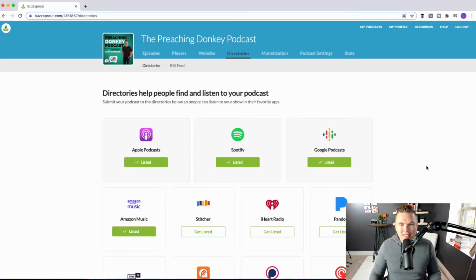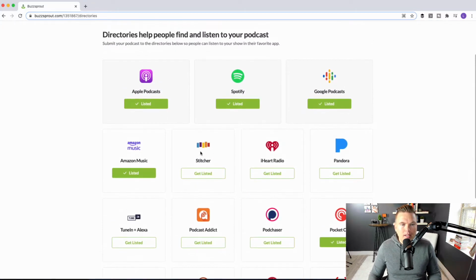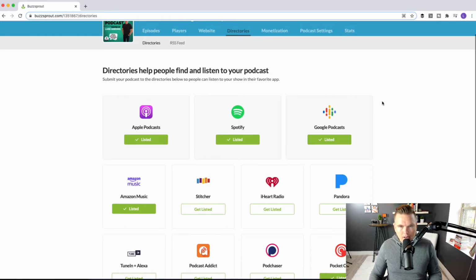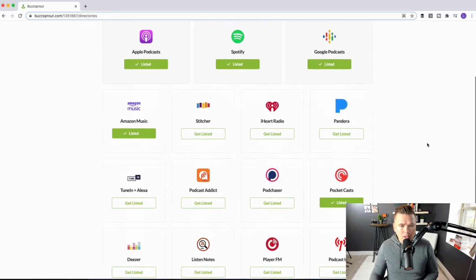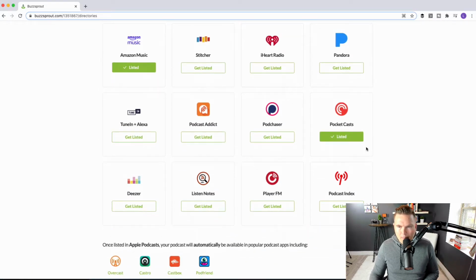The directories, this is where you get listed on the different directories. So I did Apple, Spotify, and Google Podcasts. 95% of podcast downloads are going to come from these three. They are the big players, with Apple still being number one. I went ahead and did Amazon Music, and I went ahead and did Pocket Casts.